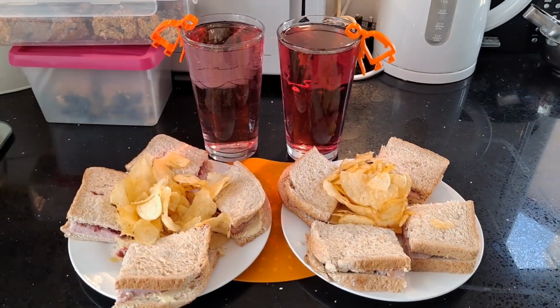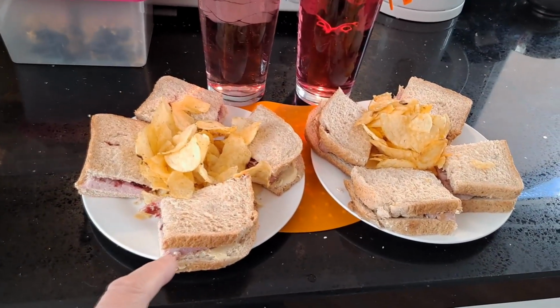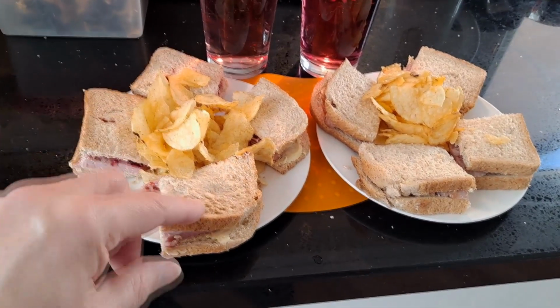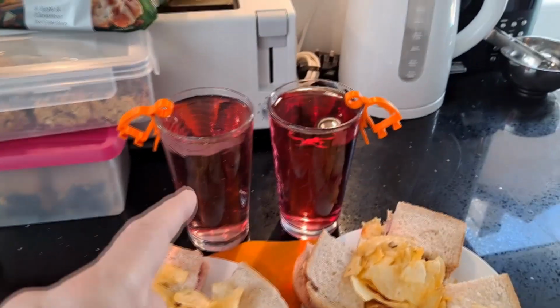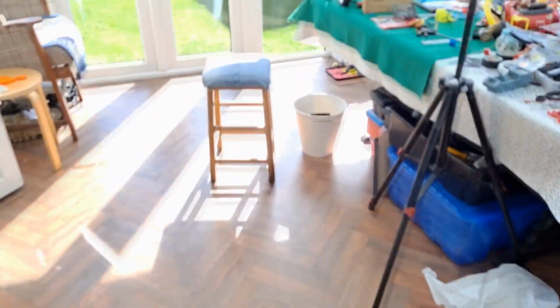Hi guys, time for our midday snack. Gammon with cranberry sauce, sandwiches, crisps, fruit juice, same again. Look at that, the sun shines out there now.